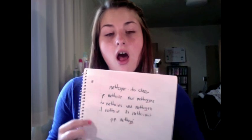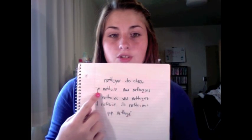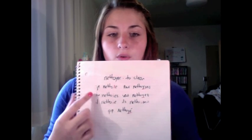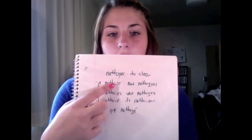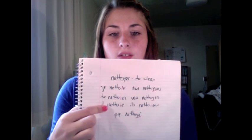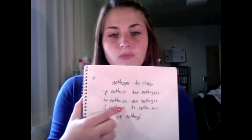Par exemple, I have the verb nettoyer, to clean. The verb essayer, to try, is also conjugated this way. As you can see, it's spelled with a Y. However, in the je, tu, il, and ils forms, it changes to an I. Je nettoie, tu nettoies, il nettoie, nous nettoyons, vous nettoyez, ils nettoient.